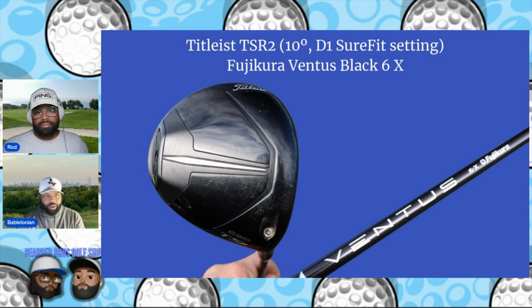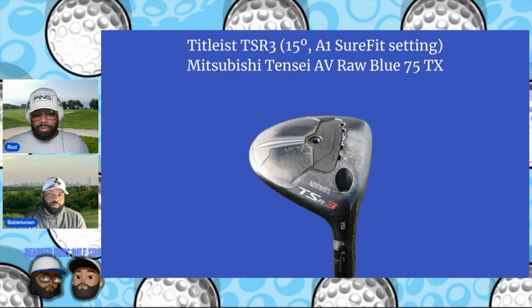They're playing a lot of different clubs that we don't get to touch. So his club is probably a TSR2 by title, but it's probably something else inside. Yeah, I still think it's a great club, though. Mine is amazing. 3 wood, 15 degree, nothing special.